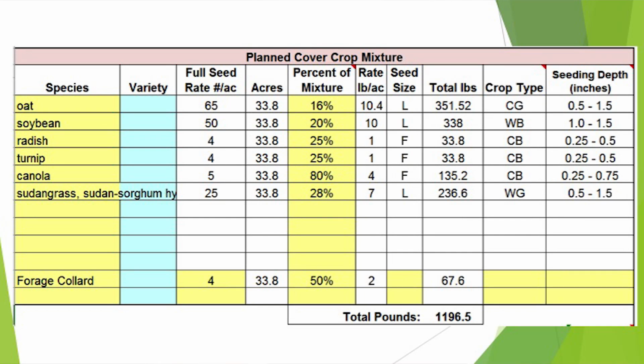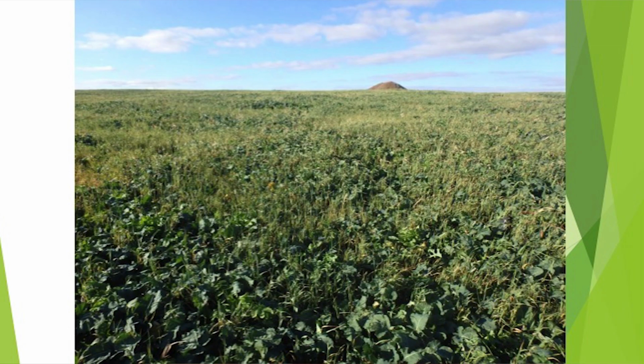This is a different field that we planted in mid-July. After we pull the hay off, we get it back in and seed it as fast as we can. This is another mix we've done, the first year we did this exact mix. This is what the field looked like. The plan was to graze this past November, but Mother Nature did not agree with us. It's currently sitting under snow. The hope is to graze it this spring, which doesn't bother me. We're going to graze it at some point, and I'm not going to lose value on it.